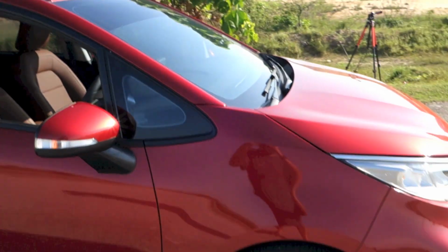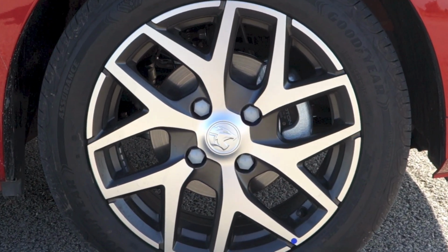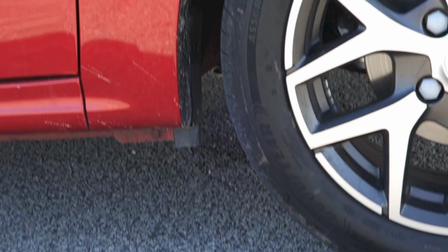From the 2022 model year onwards, both the Executive and the Premium trims get the same 16-inch 6Y-spoke alloy rims. However, only the rims on the Premium trim come in a two-tone finish while the rims on the Executive trim make do with a silver finish.